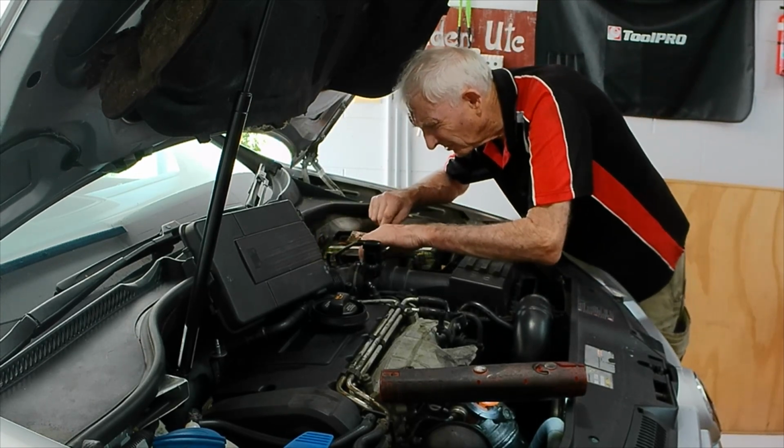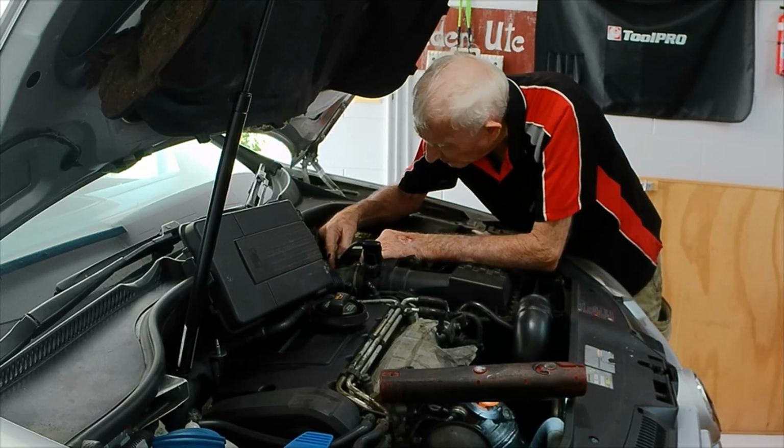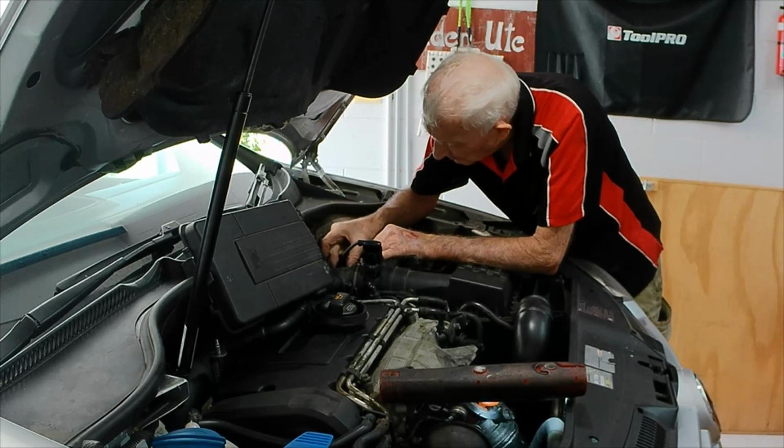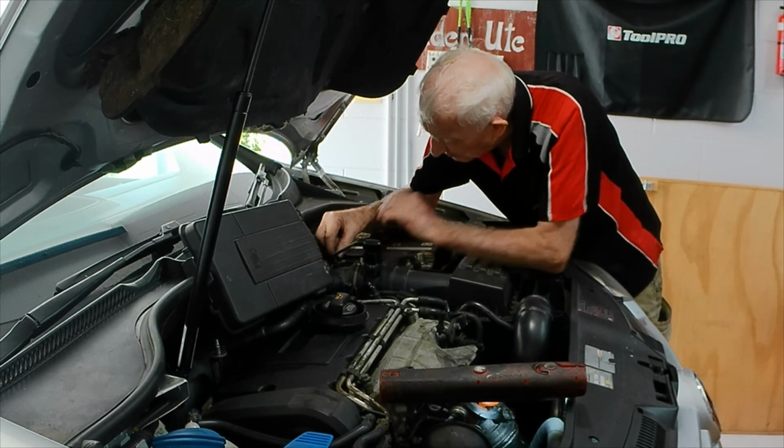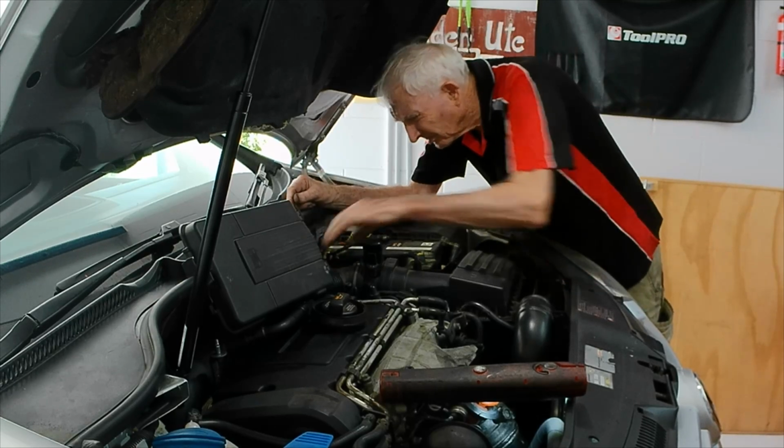So I'm going to let that go. I need the car, so I'm not going to take the inlet manifold off today. I'm going to do that at a later date, and I'm also going to have a look at the PCV as well. So I'm just putting this back together now, and we'll see how it goes.